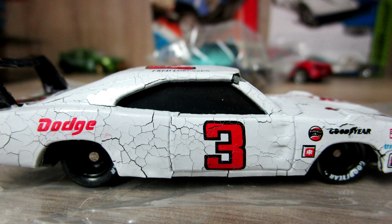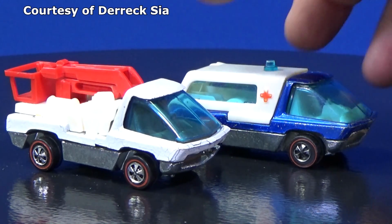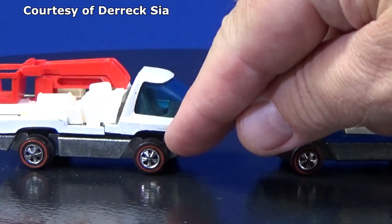Behind me is that Racing Champions Crumbler. It's just falling apart. You know, Hot Wheels, they have the same problem from time to time, especially in the 70s, I believe.